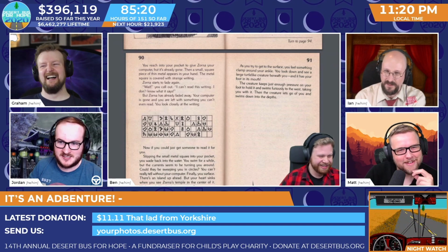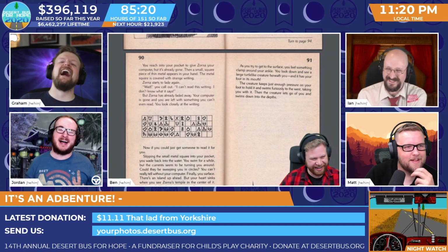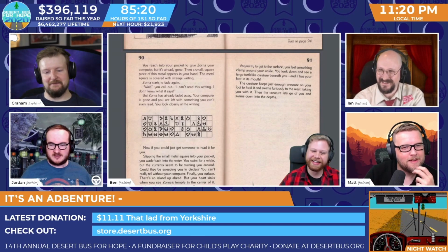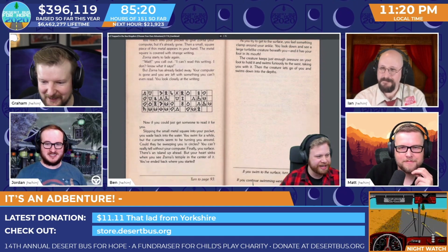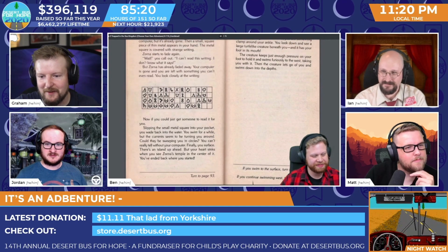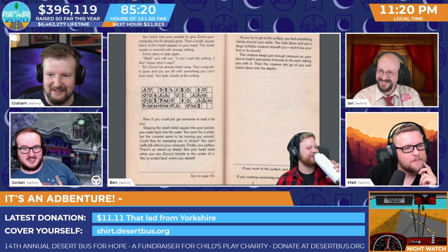Did she just slip you one of those small metal constitutions? It just looks like a $10 bill. Your computer is gone and you are left with something you can't even read. You look closely at the writing. I bet the wise fish could read it. How much do we have to donate to get the fish? Oh my goodness. Man, people are upset about the fish.